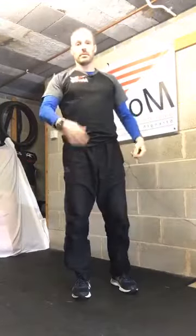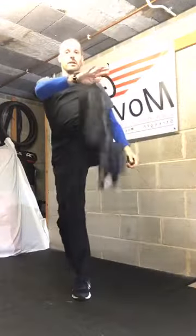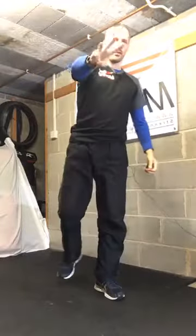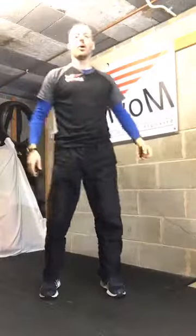Standing, one of my favorite balance exercises. Again, the standing double tap. Stay tall and tap that knee up twice. 25 seconds, 3, 2, 1, off we go.